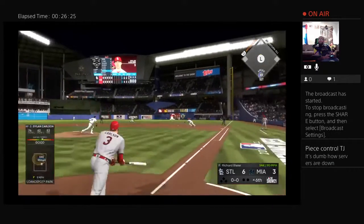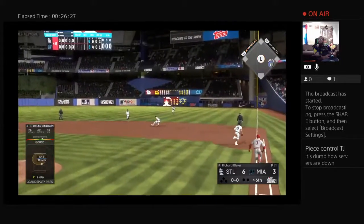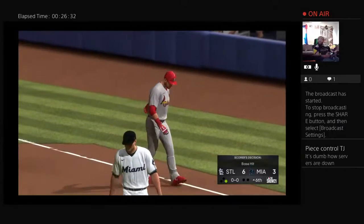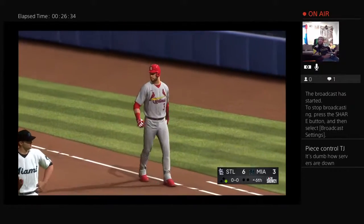Grounded to the right. Dive, and he knocks it down. And he'll try to recover that time, but he'll put it out as he's aboard to kick off the inning. Way to go, Dylan Carlson.